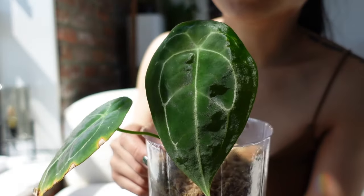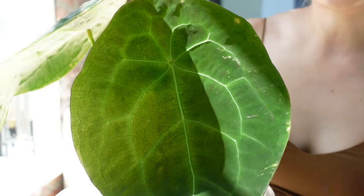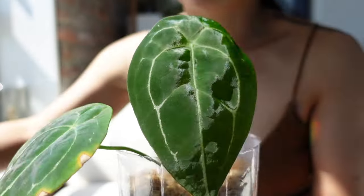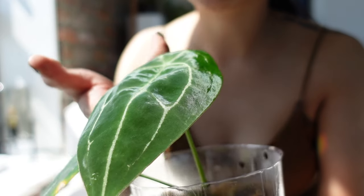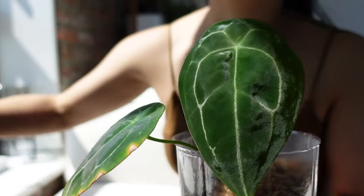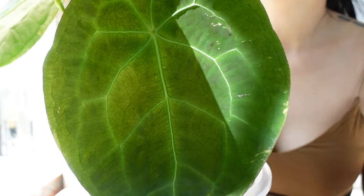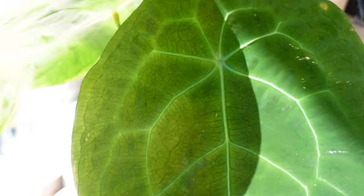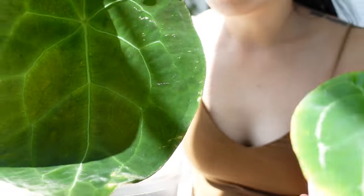Next up is the Anthurium forgetii. I do have two forms here. I have a dark form and a regular or silver one. I often see this one sold as dark form because the leaves can get pretty dark. But my understanding is that the dark form is the one with no crystal, with no silver venation. You can see it's just this neon color.